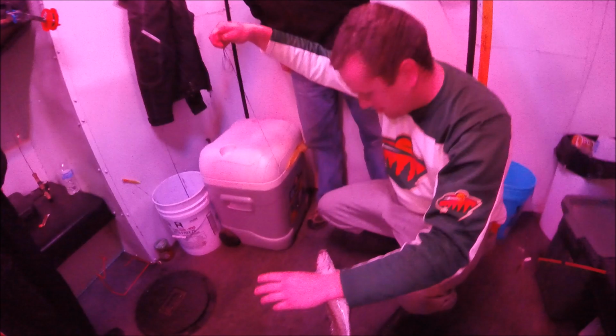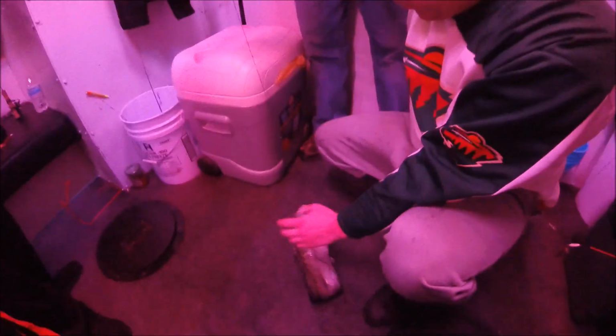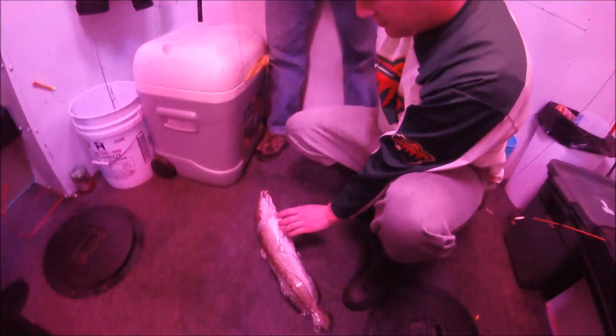Eel pout. No, okay, I'll touch it. Is there anything that's going to hurt, shock me, or kill me? No. Well, he looks like an eel. Just kill him. That's cool. This is what we've been waiting for.